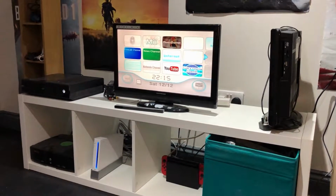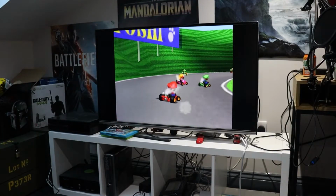But first, seeing as it's been a year since I did my last studio tour, I thought we'd give it a quick overview. Now, if I'm being honest, not much has really changed. I still have my TV stand with all my consoles because why would it change? It does its job pretty well. Obviously now I have a new TV which I probably got a week after recording the last video, so hurdy-gurdy, I probably should have just delayed that one by a week.